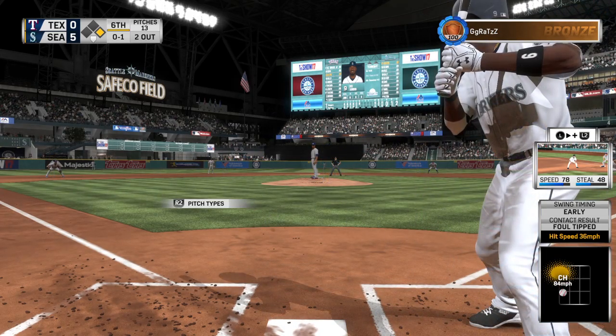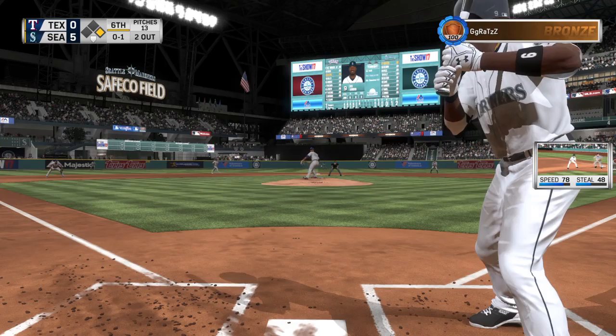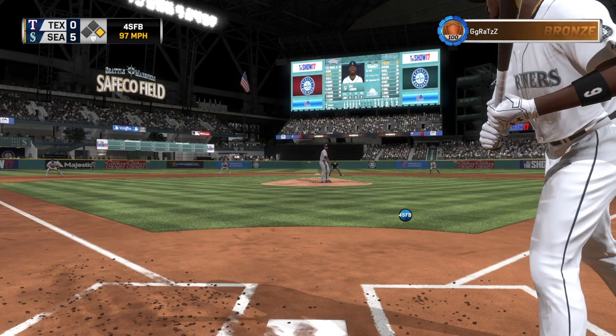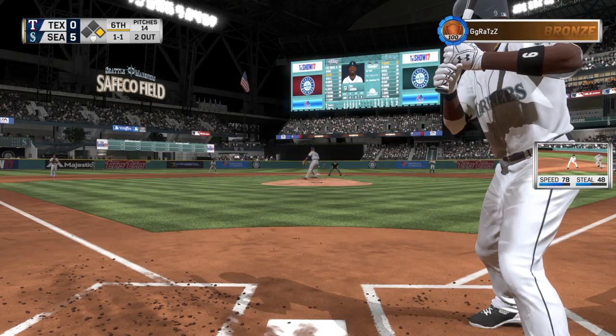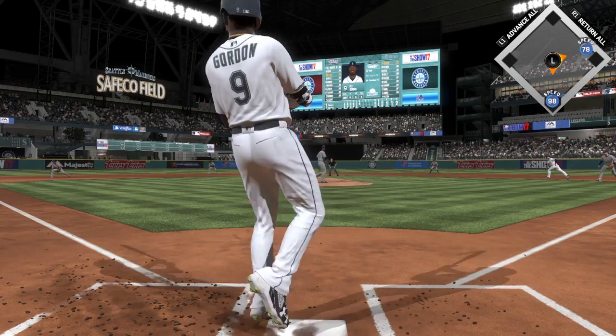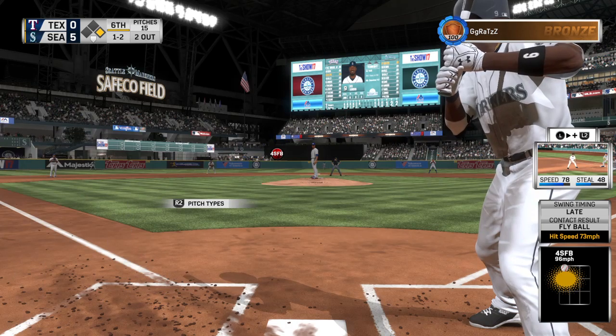Now a swing and a chopper foul right at home plate. Ready with the 0-1 pitch, and he lays off for ball one. There's a swing and a ball lifted to left, but back in the seats, out of play. It's 1-2.